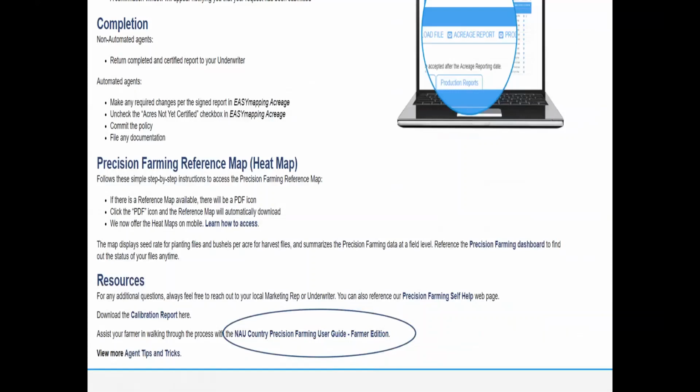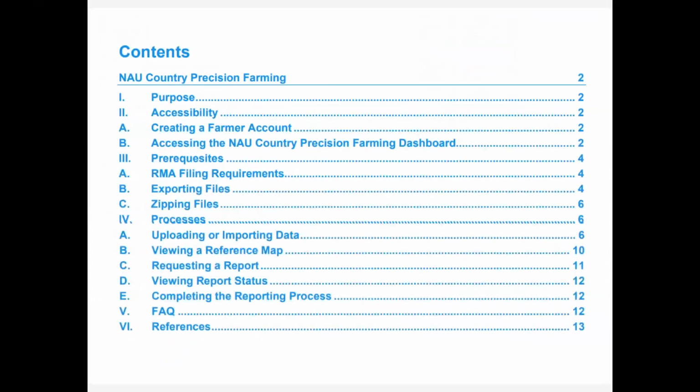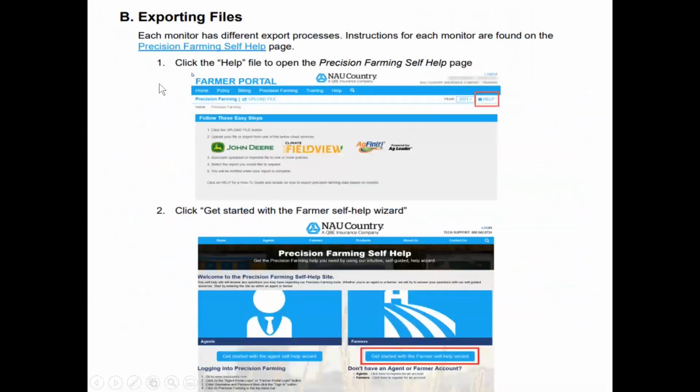If I go down here and it says assist your farmer in walkthrough process using the Farmer Edition user guide, we can click on that. We can see our user guide additions in our system. We can look at it from all the steps that are available for farming. We take a look at the purpose of precision farming, accessibilities, all that information's in this report if you want to. I looked at the exporting files and it takes me right back to the farmer portal.